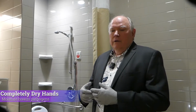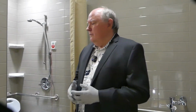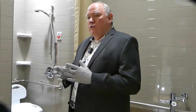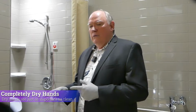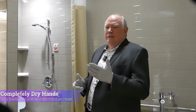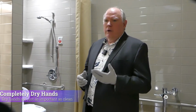It just doesn't count if you just use one paper towel and you dry your hands on your clothes for the last pass of drying. Use paper towels until your hands are dry, and then discard the paper towels into a waste. It's just so important to do that. And why is that? It's like I said a while ago, microbes love water.